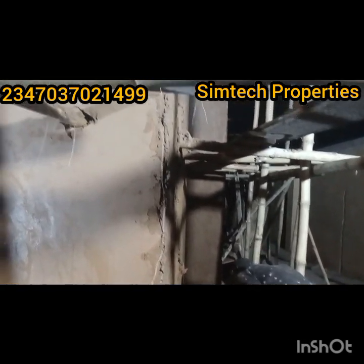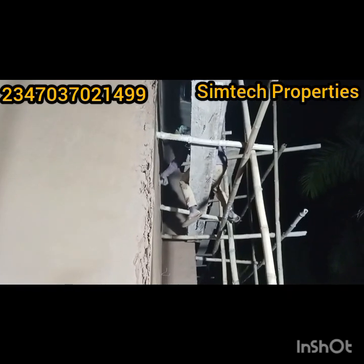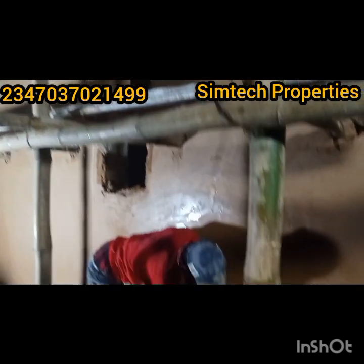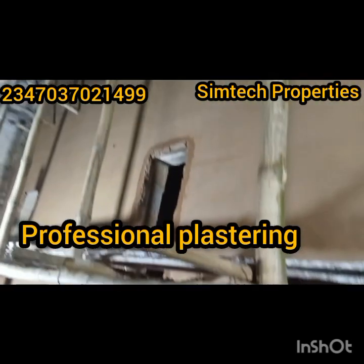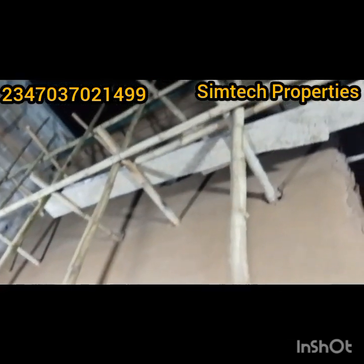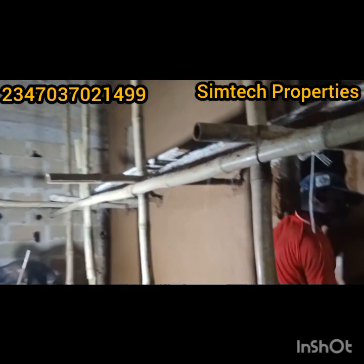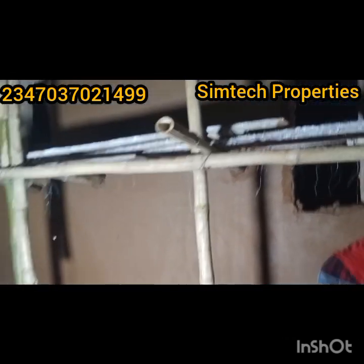You can see what my boys are actually doing here, giving the house a finishing touch. You can see everything. You can see this is professional plastering. After this plastering, we do what we call screeding. After screeding, then we do what we call painting. Then after painting, another thing can come up.